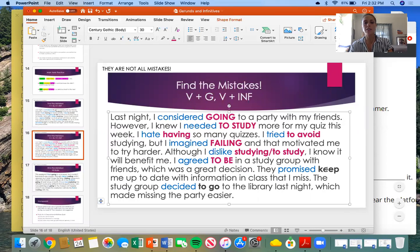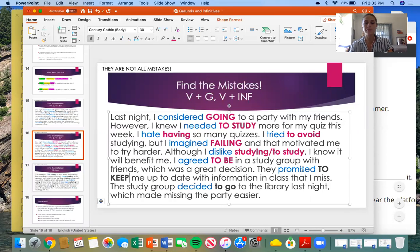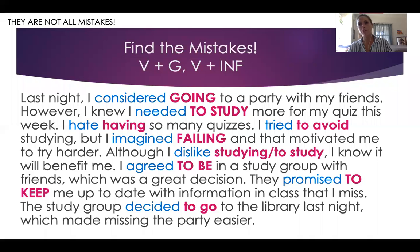They promised to keep me up to date with information in class that I miss. Don't forget the "to" as part of the infinitive. The study group decided to go to the library last night, which made missing the party easier. So these are the correct answers. Double check your work and write the correct answer if you got it wrong.